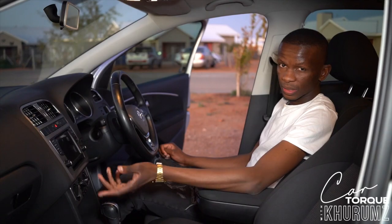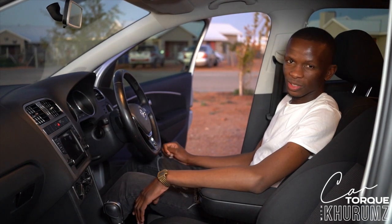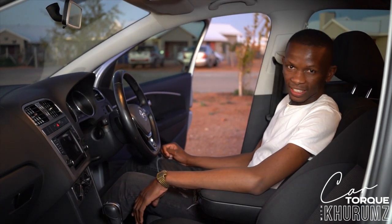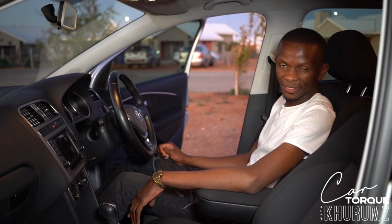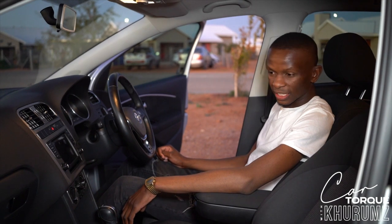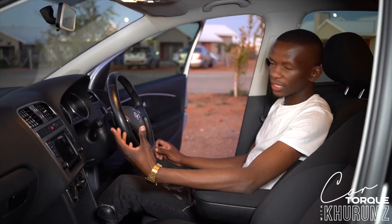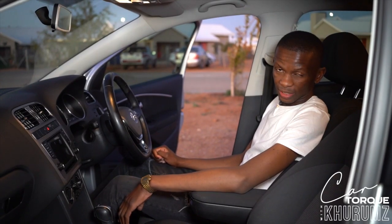It's a 7-speed DSG. Unfortunately, no cruise control, but you know what they say, drip is forever, and the fuel cost is variable. Then you also have a panoramic sunroof here, and like in the GTS, you also get nice bucket seats. So you have good lateral support, and there's a lot more that I can gauge into.